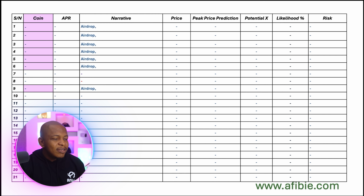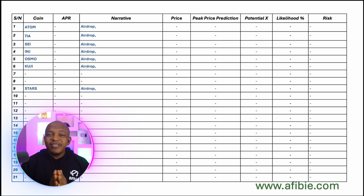There are 7 coins in this narrative: Atom, TIA, Injective, Osmo, Kuji, and Stars. If you have to buy only 7 coins in the Cosmos ecosystem, these are the coins you should buy because of airdrops. By merely staking these coins, you can earn more coins.